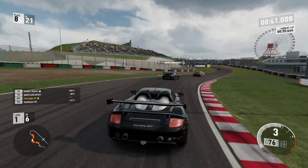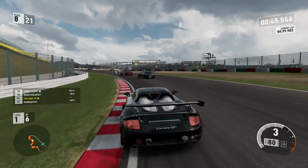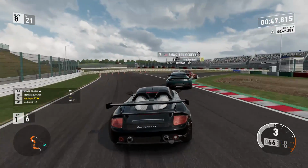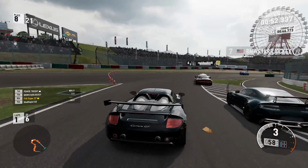I was fairly lucky there, to be honest though. I did get tagged halfway through turn 1, but sometimes you're just at the mercy of the gods, the racing gods. Whether or not you've prayed enough times that day decides your fate.